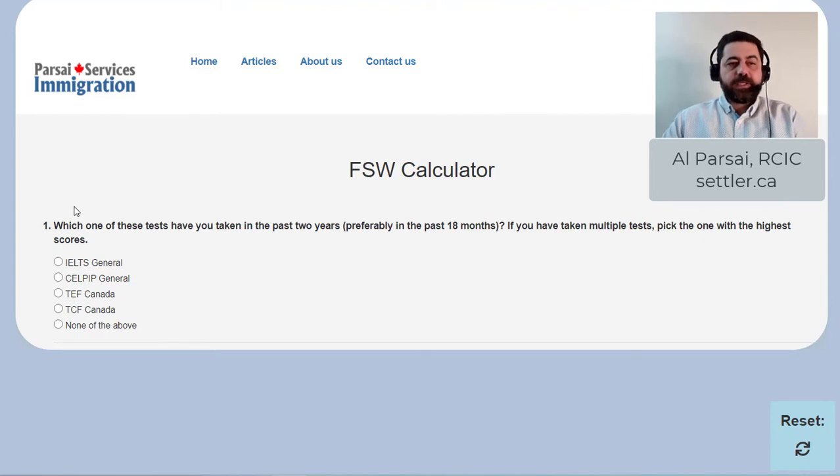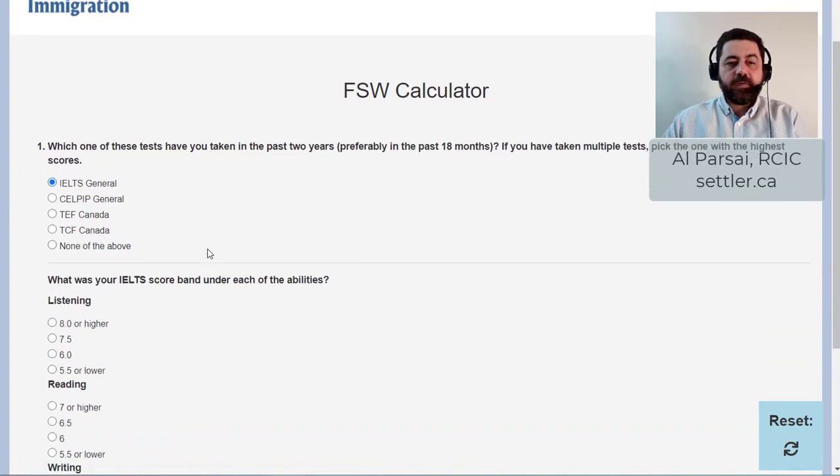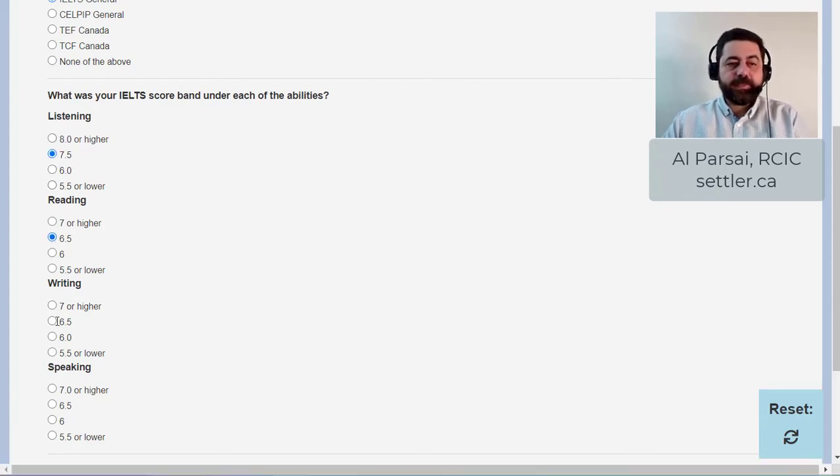The first question is, which one of these tests have you taken in the past 2 years? If you say no test, this means that you do not qualify for federal skilled worker class at all. So let's say in this case the person has taken IELTS. Now I scroll down. Here is the maximum points for IELTS, and if your score is 5.5 or lower, then you do not qualify at all. So let's say in this case the person gets the second best points.